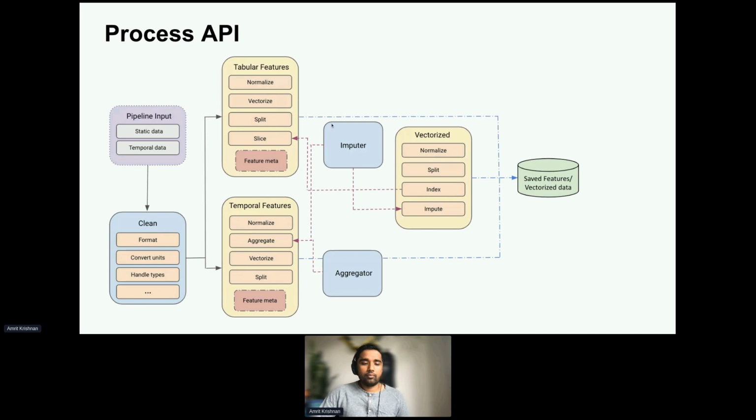Basically we have these two containers, tabular and temporal, and we have additional transform modules which help apply transforms to these features. One commonly used transform method is imputation. So we have an imputer module where you can define different imputation methods. The other is an aggregator module where you can define different aggregation methods and pass them to these feature containers. What you get out from these containers is a vectorized object. A vectorized data container essentially contains the output data in a vectorized format. Instead of having this sparse data, it's a proper vector in a NumPy array, which you can then save to disk or save to a feature store, or convert for use with a different library such as PyTorch or TensorFlow.